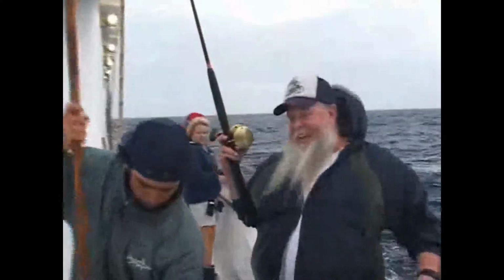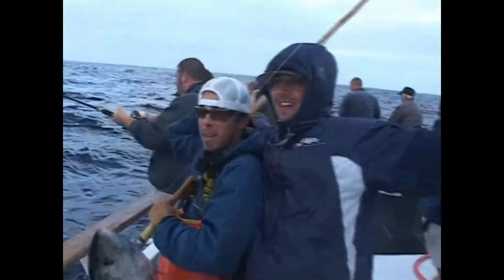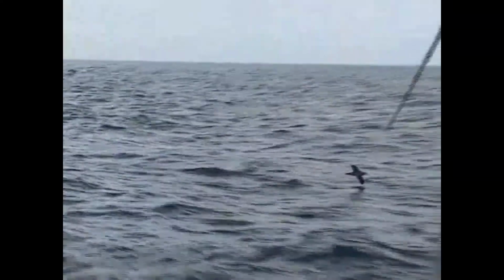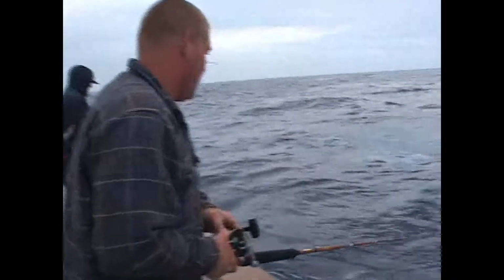And now, our first bluefin tuna. This is a pretty good little bluefin bite. All right, chill. That was the ball right there, huh? Oh, boy. Nice and easy. Come on up, Sarah. There we go. Keep on going. That's good.